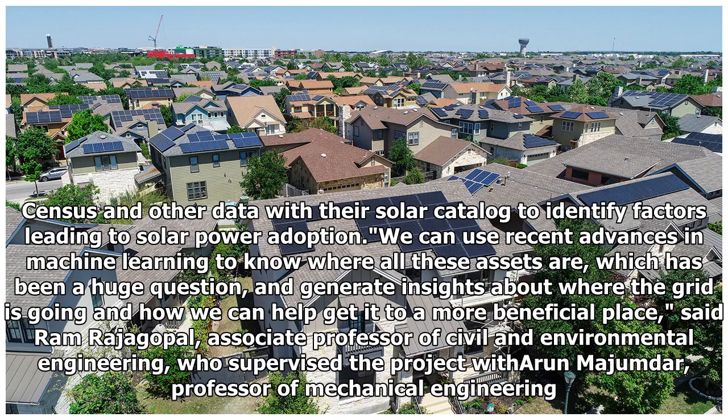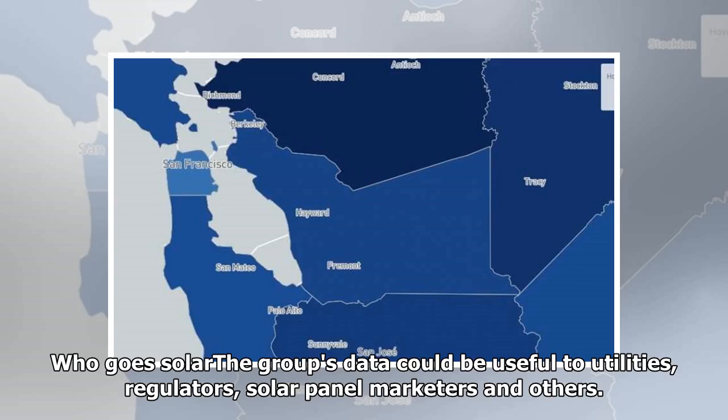"We can use recent advances in machine learning to know where all these assets are, which has been a huge question, and generate insights about where the grid is going and how we can help get it to a more beneficial place," said Ram Rajagopal, Associate Professor of Civil and Environmental Engineering, who supervised the project with Arun Majumdar, Professor of Mechanical Engineering. Who goes solar?